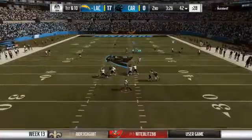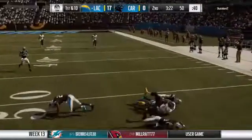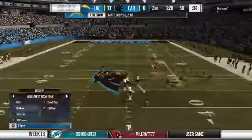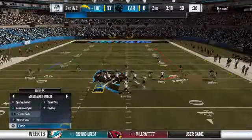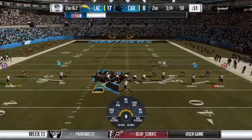Keenum now on first down. And that's complete to the right side. It's Allen. And able to break one tackle, but then quickly brought down. But a nice little gain. A good pickup there. 8 yards on the first down completion.